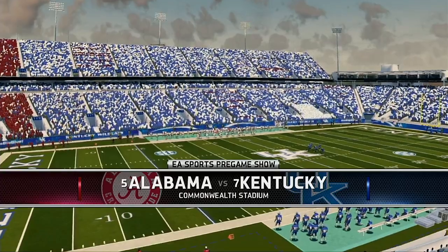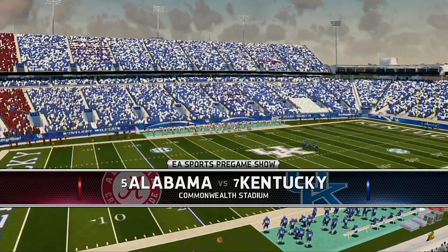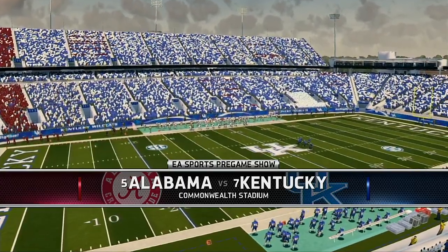Stadium in Lexington, home of the University of Kentucky Wildcats. It's time for the coin toss now, presented by Coke Zero. Real Coke taste, zero calories. Enjoy everything.